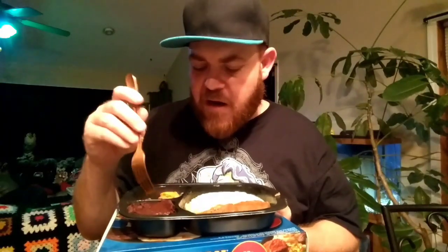With the Hungry Man, unlike the Boston Market, you get two pieces of meatloaf. Get down on this. Good meatloaf. Try these mashed potatoes. Nothing special there. Try these mixed vegetables. Not bad. Way better than the Banquet corn.